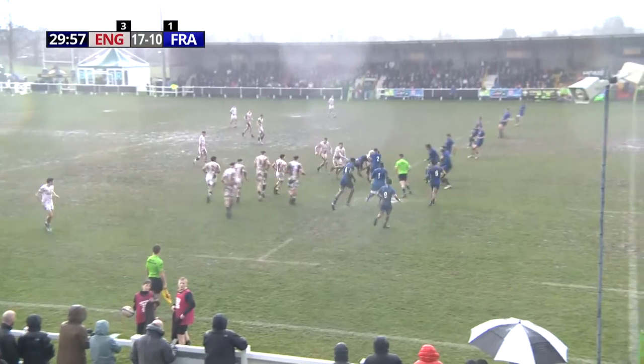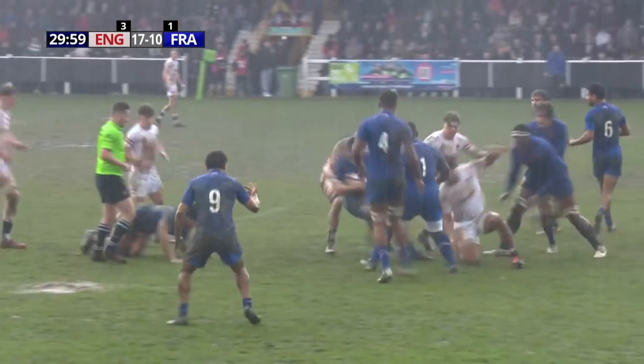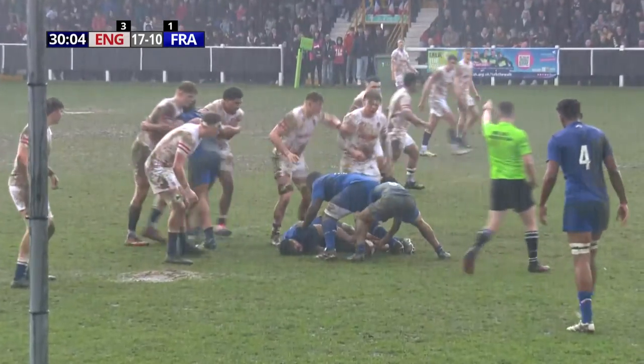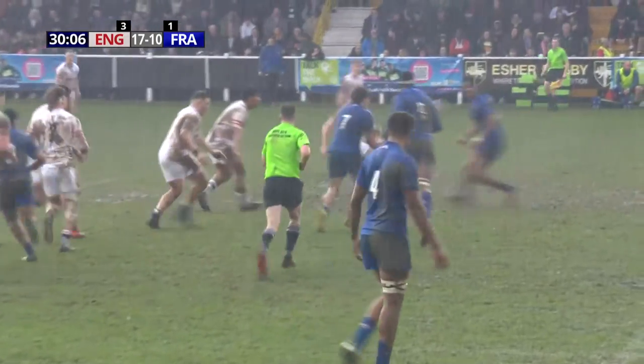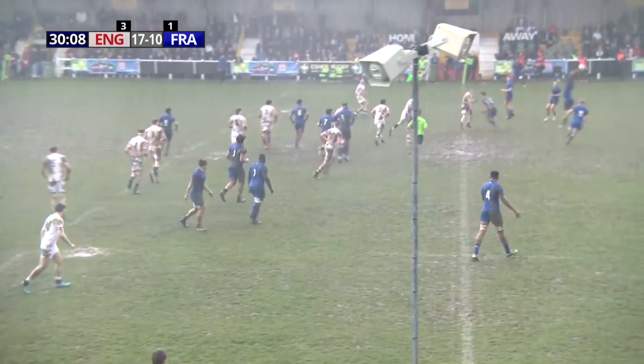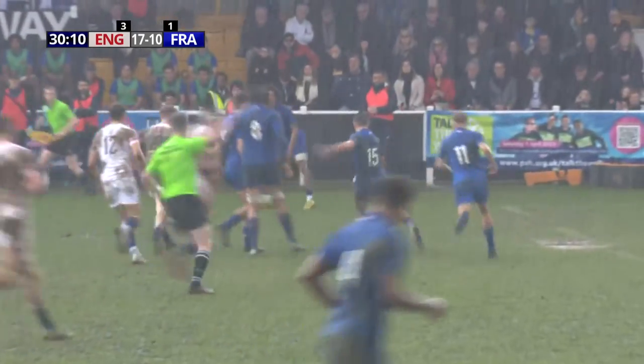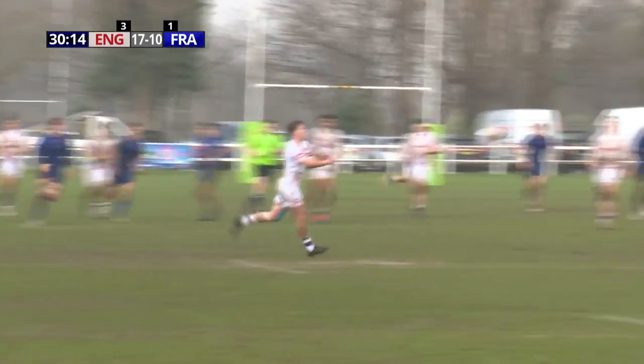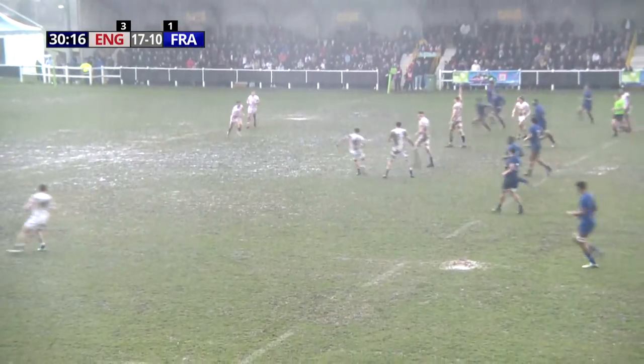Good work off the top of the line out. Secure ball, and just as I spoke, it was stripped. Good work from Bouliet, the hooker. You can see just how much of a bar of soap this ball is proving. It's an old cliche, but right now, at the moment, it is incredibly difficult.